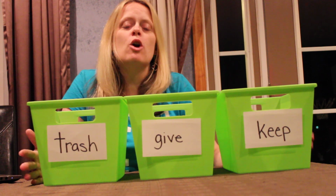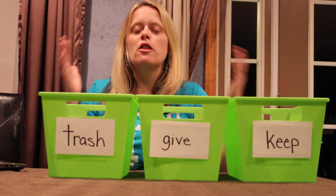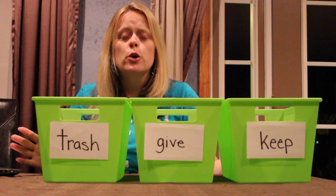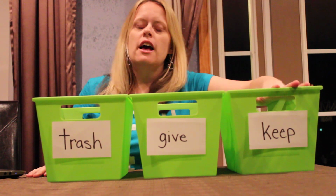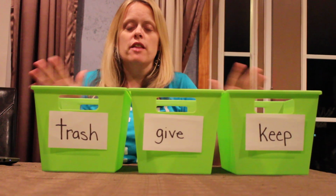The three basic things that you should be sorting for no matter what you're organizing. Whether you're sorting clothes, paperwork, or food, the three things you should be thinking of are: are we going to trash it? Are we going to give it away? Are we going to keep it? This is what I use constantly, and it's the only system that I use whenever I'm going through different things.